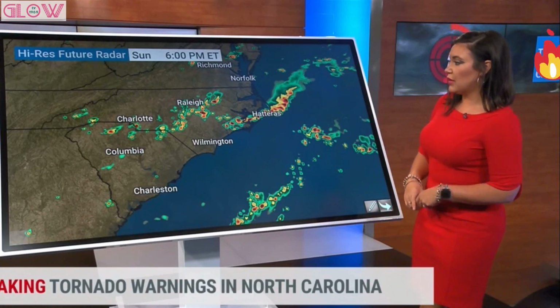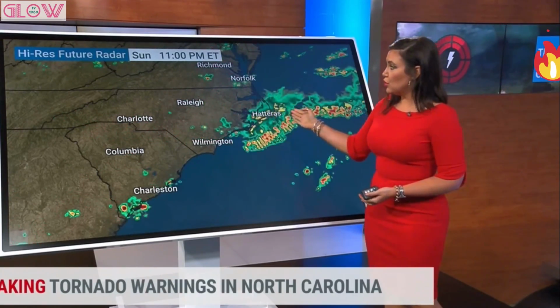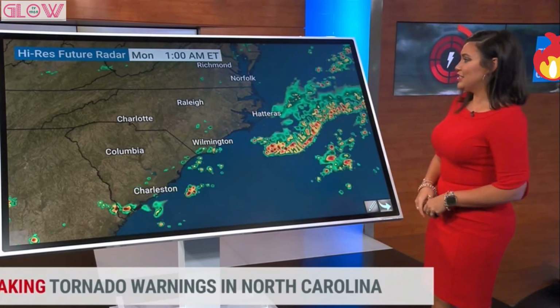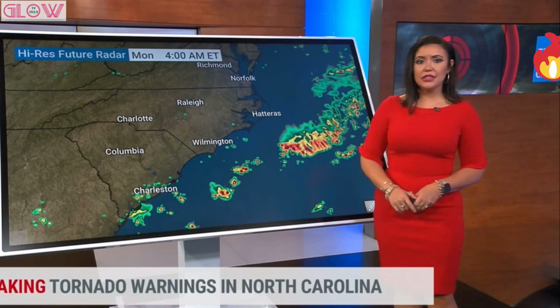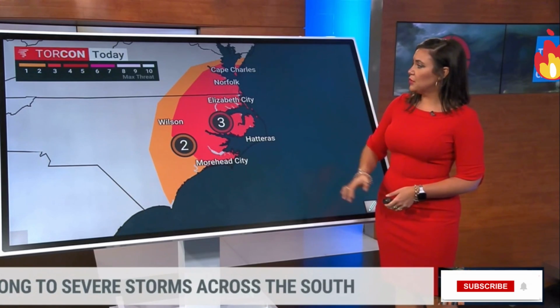It doesn't stop with this line of storms though. As we head through the later afternoon, we're going to have those storms bubbling up once again with that risk for severe storms moving through the coastal plain of the Carolinas, North and South Carolina both included. The Outer Banks getting just hammered as we head through the evening. So this is going to be one of those Sundays where you really have to make your plans around the weather. Here are our torcons for today, and that is verifying.